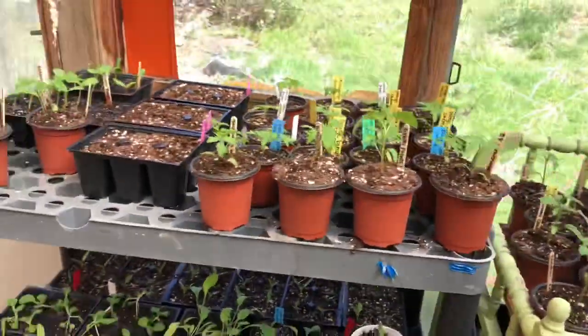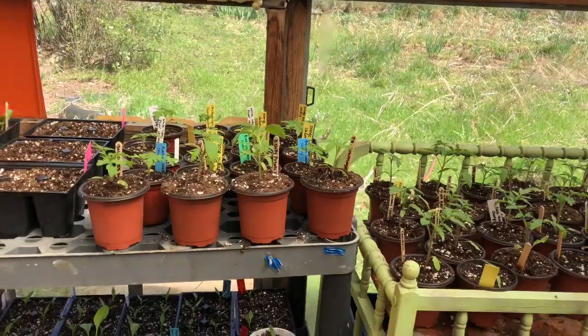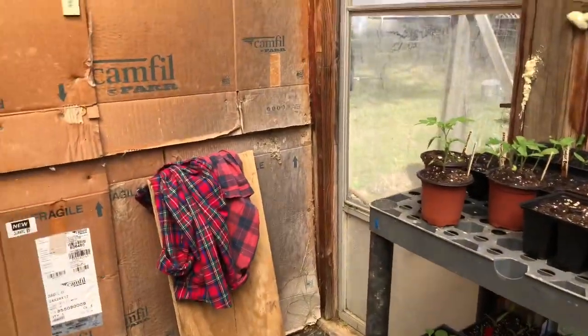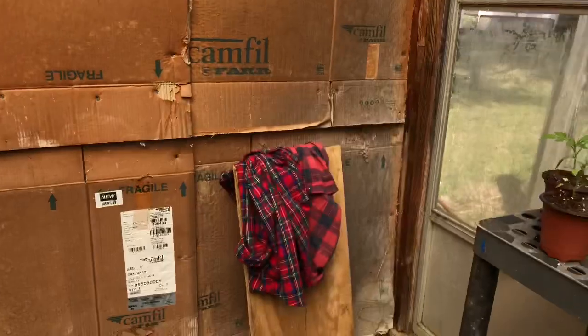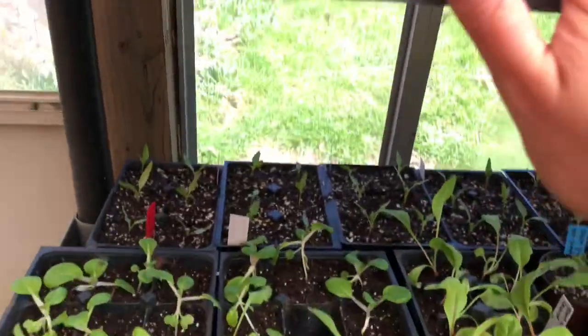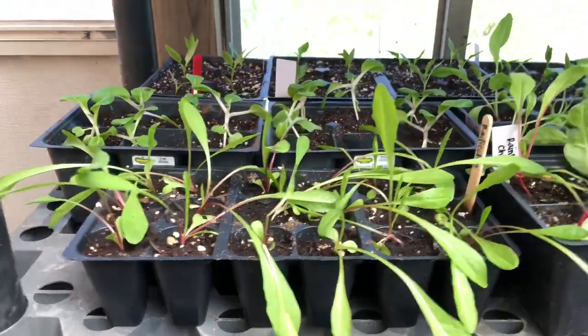So we've had to improvise a lot on room in the greenhouse. I've got this entire wall of cardboard, and this greenhouse was here whenever we bought the farm. So I lose all the sun that would have come in here. I mean, it obviously retains heat, but I'm really limited and I have to get super creative on space. So we brought this little shelf in that's actually worked quite well.